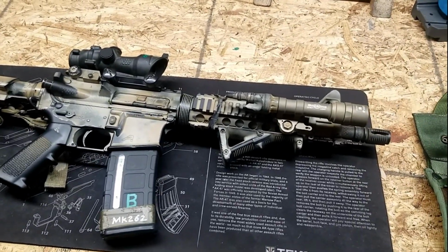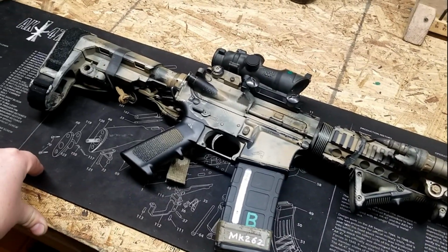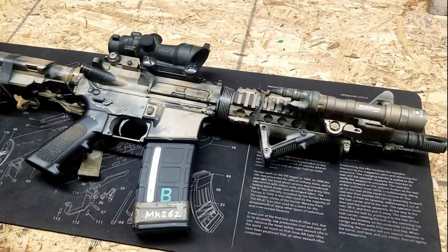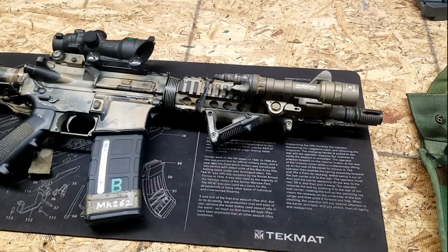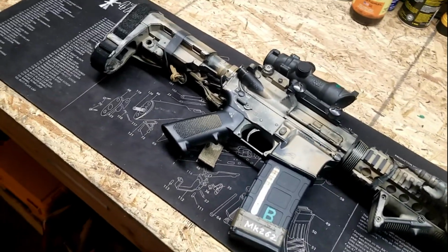What I like about this too is I have some tennis racket cases. It fits in the tennis racket case with several spare mags in there. So you can discreetly just have it in the truck and just carry your tennis racket in and out every day. So that's one thing to consider.